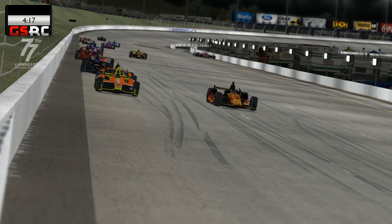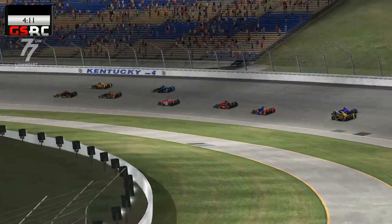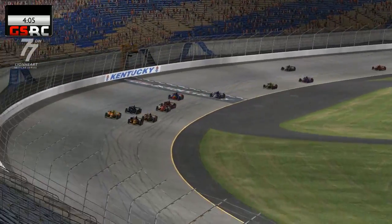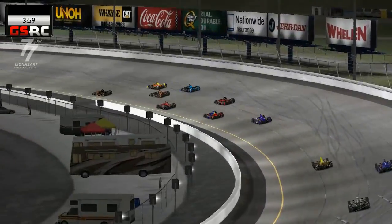Defending race winner Joe Hassert from Season 2. We weren't here last year. Joe looking to maybe take one away again tonight, make it 2 in a row here at Kentucky, but we'll see. Real quickly, though, we're going to get in the DW12 Global Sim Racing Channel car and take a ride around with our very own Brian Yazek.